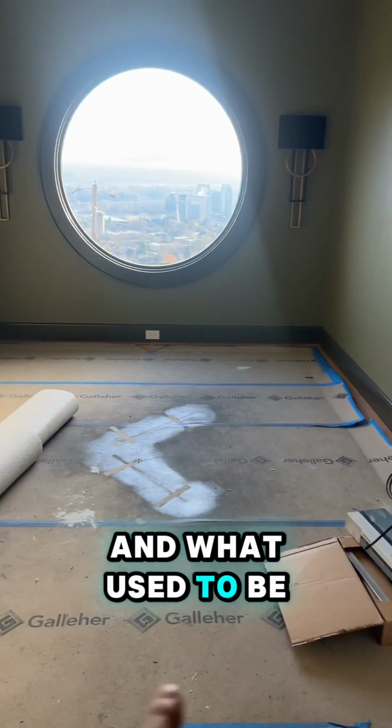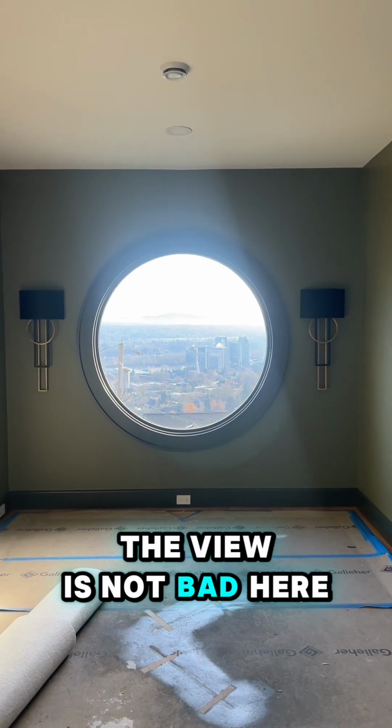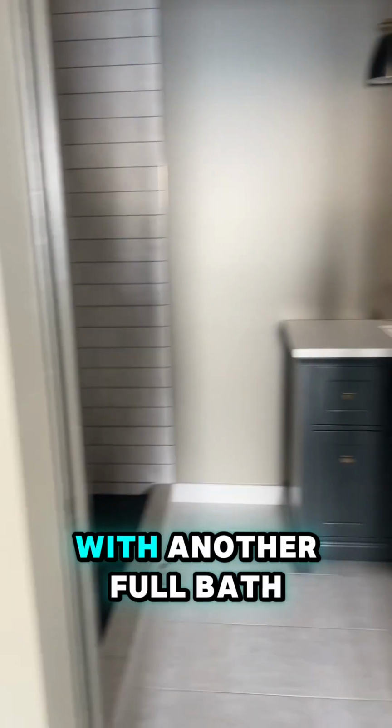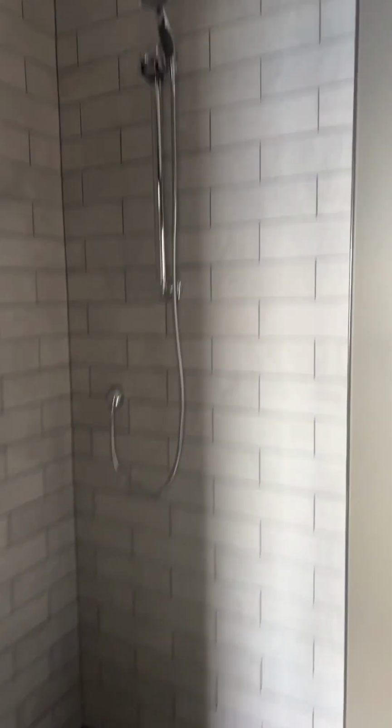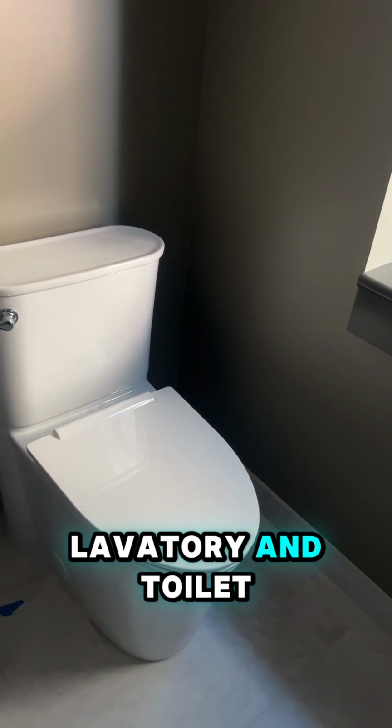And what used to be the bathroom and the kitchenette is gone. The view's not bad here. And then they made this into another bedroom with another full bath, shower, lavatory, and toilet.